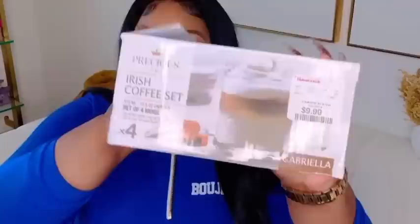These are called the set of 4 mugs, the perfect glass mug set for coffee, latte, or your favorite beverage. Okay, y'all, these ain't cheap quality either. This ain't no cheap stuff. Okay, let me show y'all how these look.